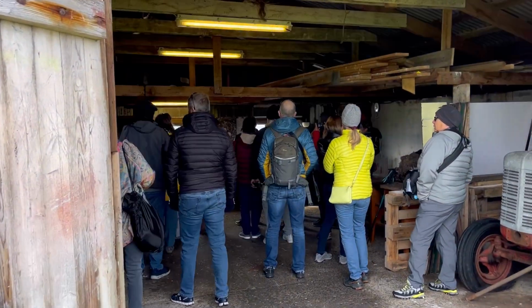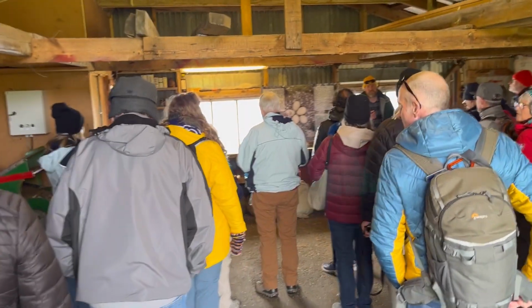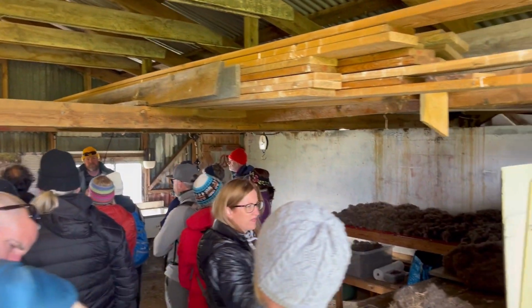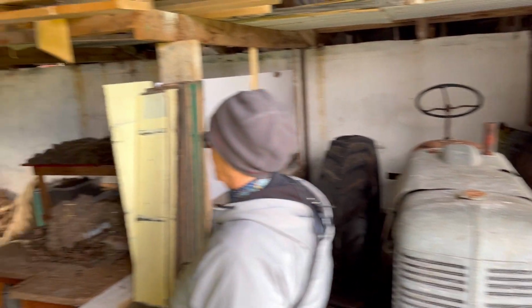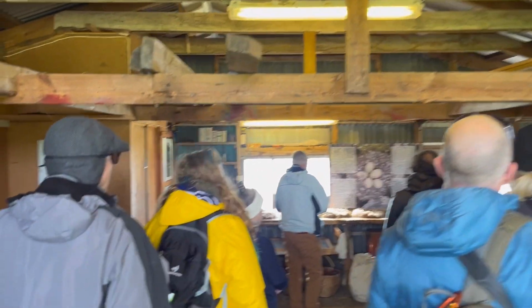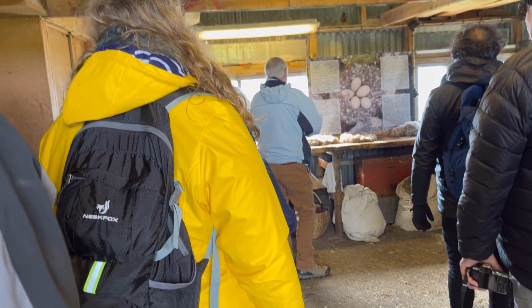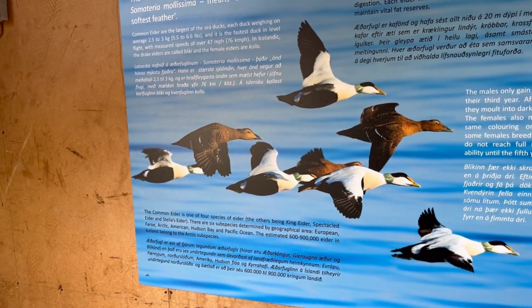People have been doing this here for a long time. Done exactly the same way for over 200 years. But the eider farming is a beautiful relationship between wildlife and farming, where both parties are genuinely benefiting. The eiders in Iceland are absolutely thriving. There are around 400 eider farmers around Iceland, and the eider, as a result, is now the most common duck you can find in Iceland. So if you see a brown duck on the water, it is an eider.